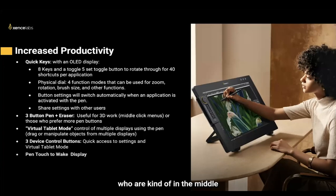And then there's another third who are in the middle, and they're like, well, I like the idea of this, but I can never remember what I programmed. It's too complicated to program, or something like this. So that's why we came up with the quick keys. You can see the quick keys in the picture there on the left-hand side, and they can attach anywhere on the side of the display. That gives you up to 40 shortcuts per application, so a different set of shortcuts for each application.